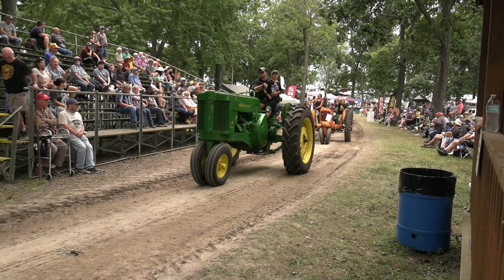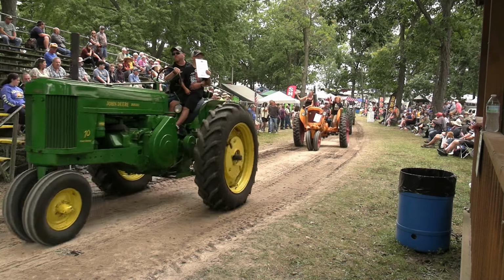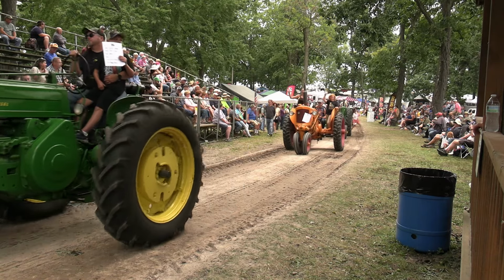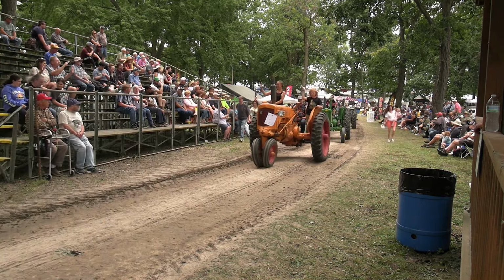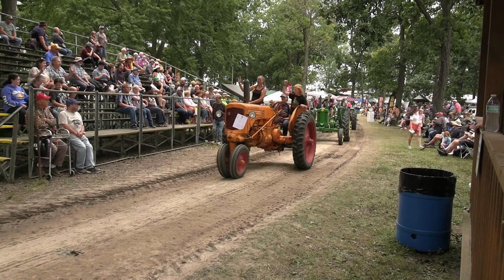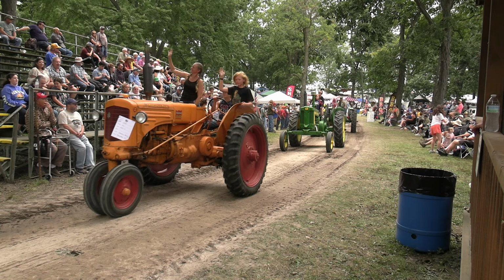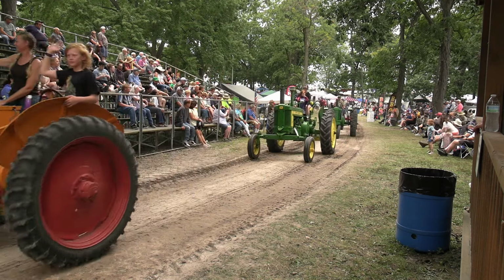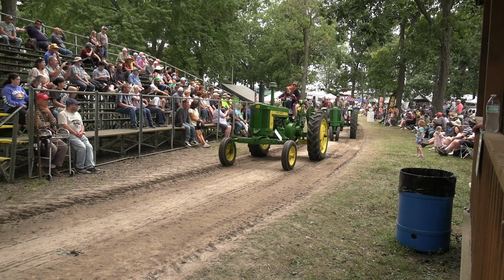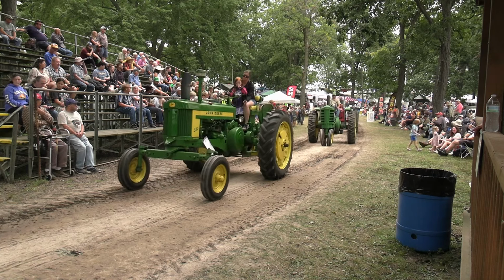That's Tim Schultz. And this is Tim Schultz in his John Deere 70 diesel. It's a 1956. He's from Hampshire, Illinois. Here's another excellent Minneapolis Moline Z. This is Michelle Bacon. Here we have a John Deere 520 with a wide row crop front end.